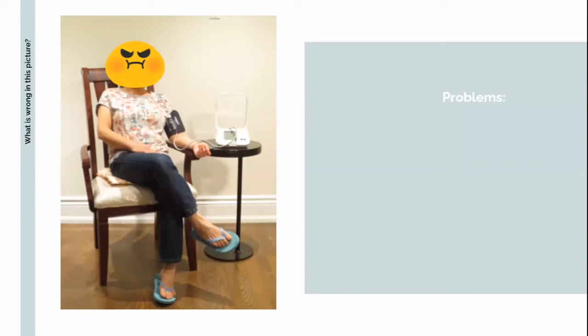How about her facial expression? Well, she's very nervous, or she's upset. Okay, is it a good idea to take your blood pressure when you're upset? No, her mood should be calm. Okay, so we got some of them. Isabel also says she should not be leaning back.